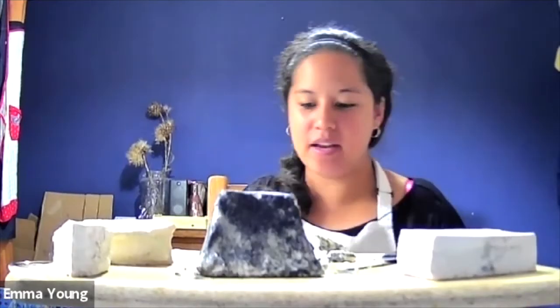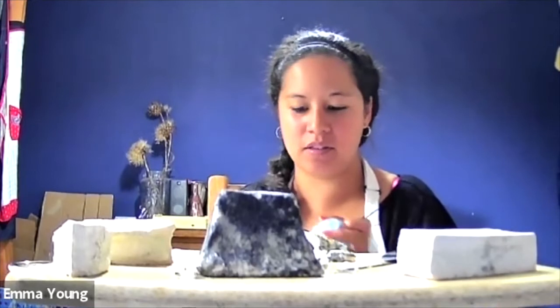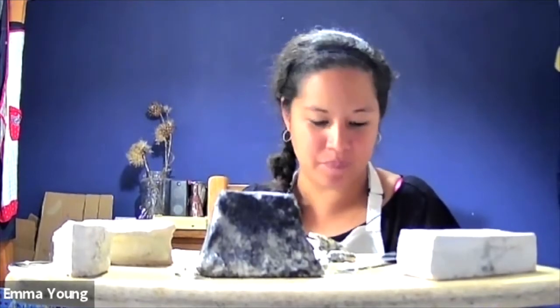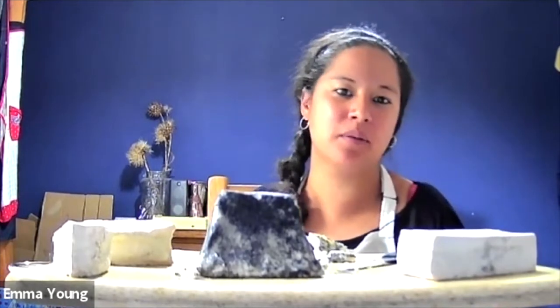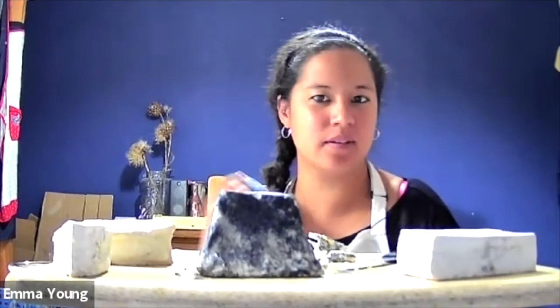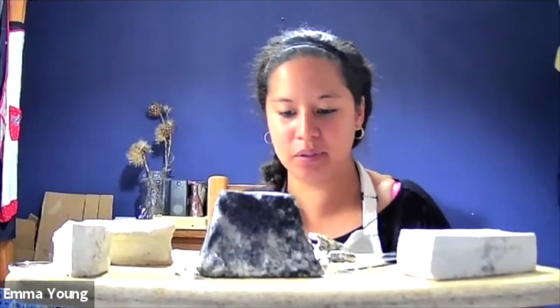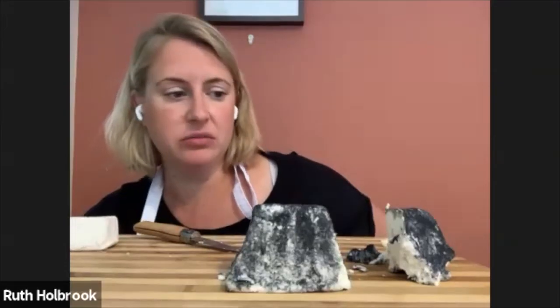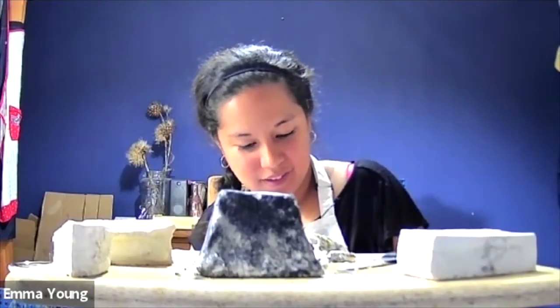Aroma. It's lovely. It's quite hard to have these against each other because they're such different characters. But I really enjoy the dairy element to it. Yeah, me too. What do you want with aroma? Like 8 or 9 again? 8.5. Yeah.